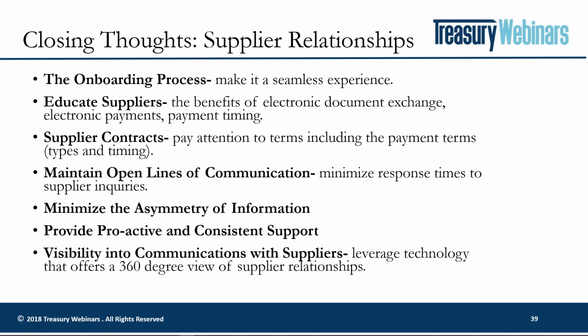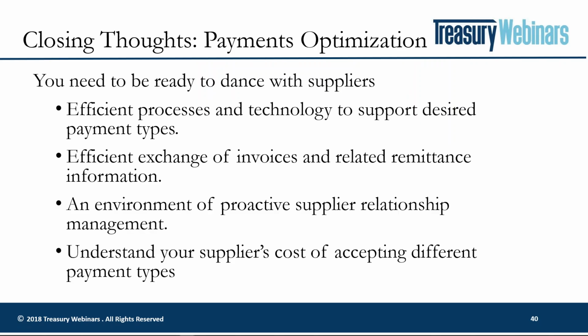Make sure they understand. We need to be consistent. We need to make mindful decisions. You want to maintain open lines of communication with your suppliers. You want to minimize asymmetry of information. You want to provide proactive and consistent support with any issues, and then get that visibility and communication with your suppliers. You can start to identify patterns, be proactive, mitigate those issues.